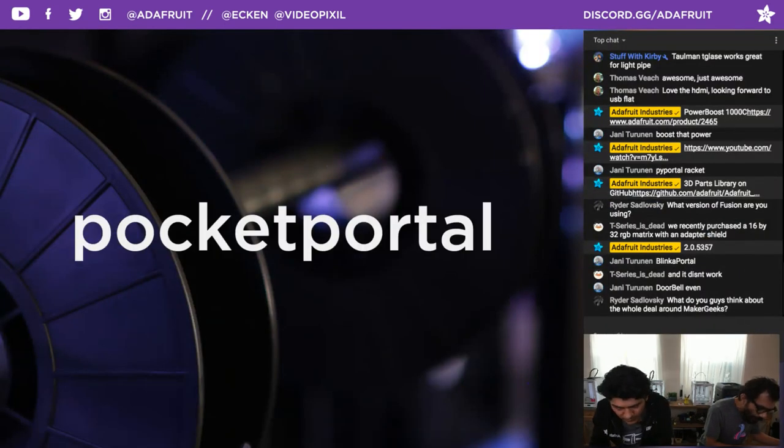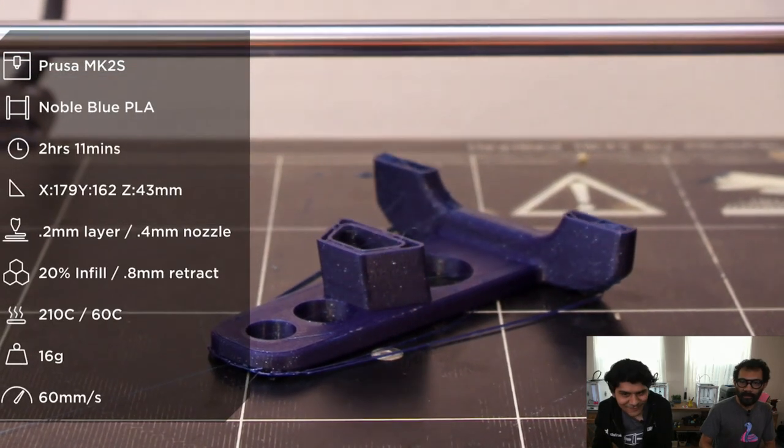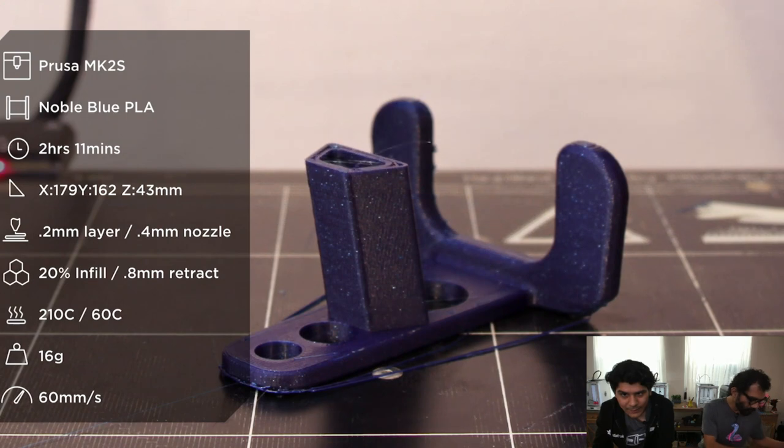Let's go into Community Makes. I almost forgot, this week's Time Lapse Tuesday, super handy. You found this. I thought you actually designed it. Nope. So useful. It is a glasses stand. Yeah, it's a stand for your glasses.